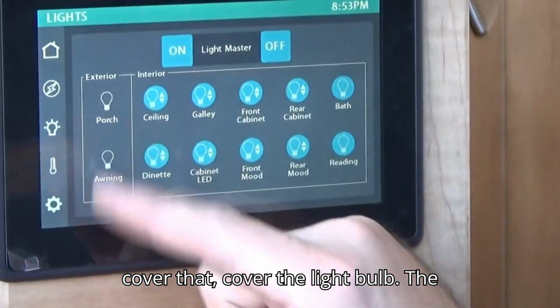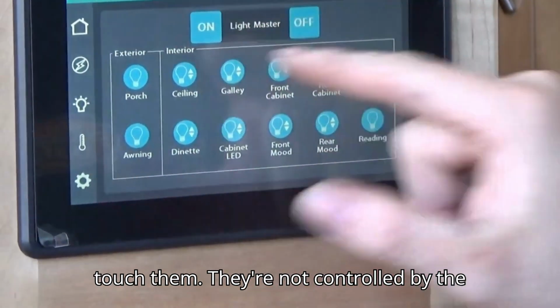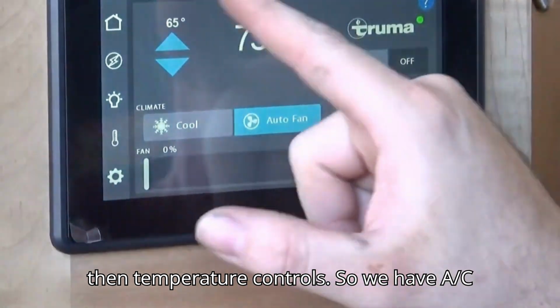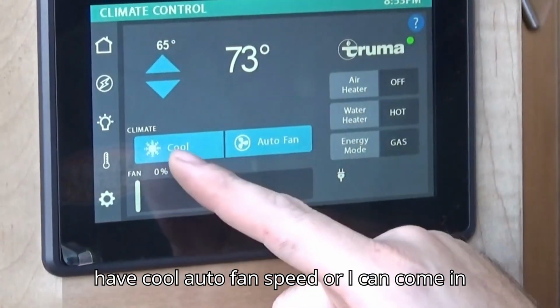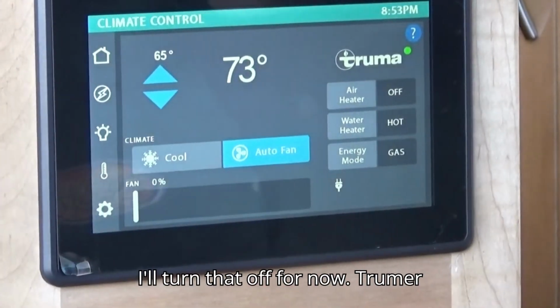We covered the light bulb. The exterior lights are right here. These are manual. You do have to come in here and touch them. They're not controlled by the light master. Okay. And then temperature controls. So we have AC controls right here to the left. So I have cool, auto fan speed, or I can come in here and adjust the fan speed as needed. I'm going to turn that off for now.